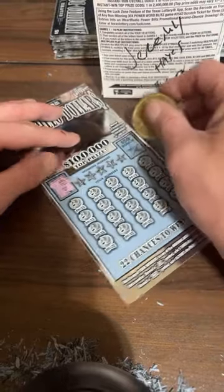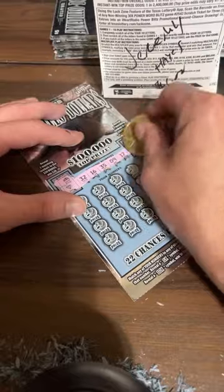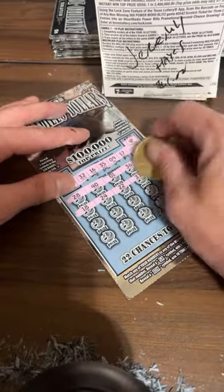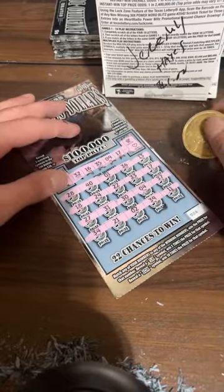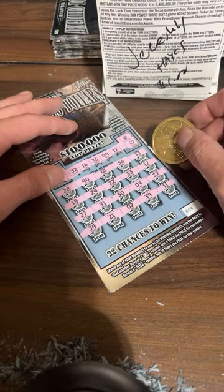Looking for the $20 bonus win? Not there. And not there. 32 and 16. 32 divided by 2 is 16. Here we go. Not seeing it. We'll be all right. We'll make it do. 35 and 9. Not having them. There's 17s. We got a 17.